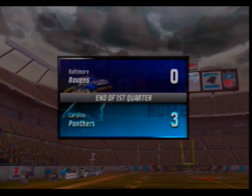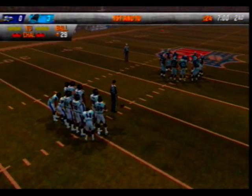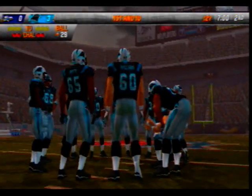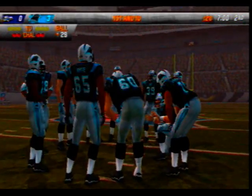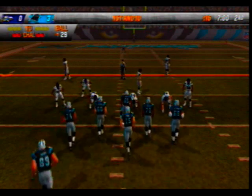So at the end of one, the score is 3-0, Panthers. The teams have switched sides, and we'll start the second quarter. First and 10. Ball on the 29-yard line.